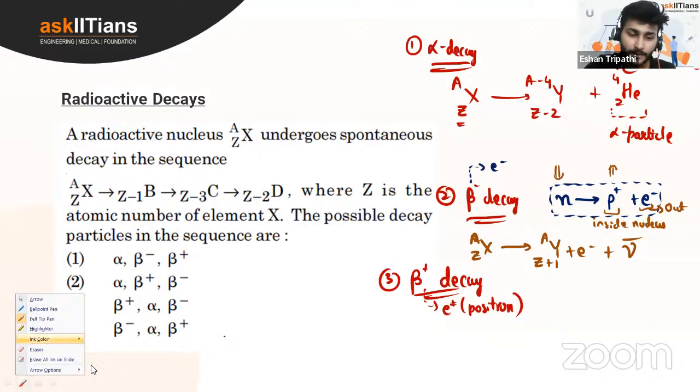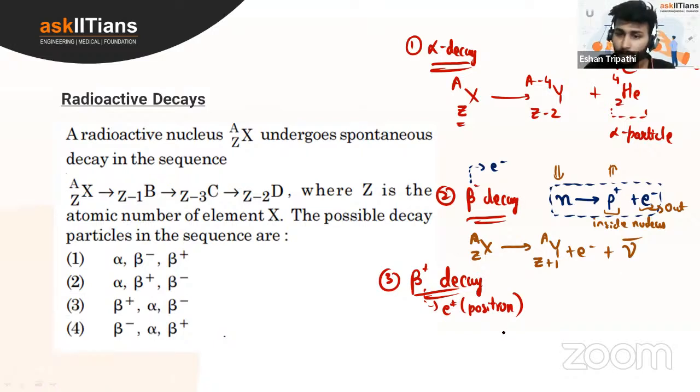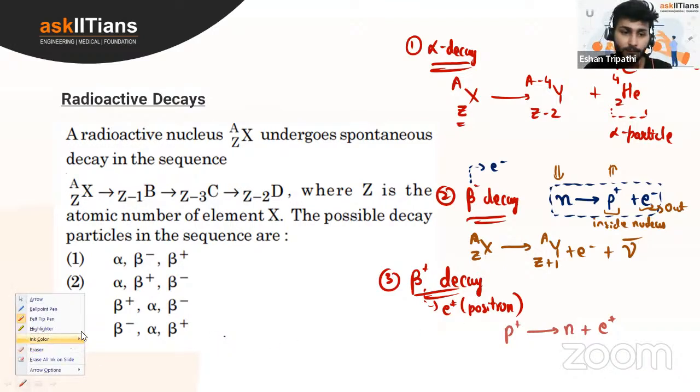So in this, what happens is, in general, a proton disintegrates, forms a neutron, and also a positron. This kind of reaction happens. So what will the general reaction of this look like?